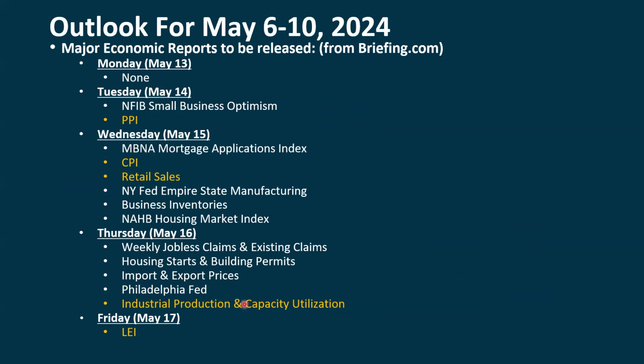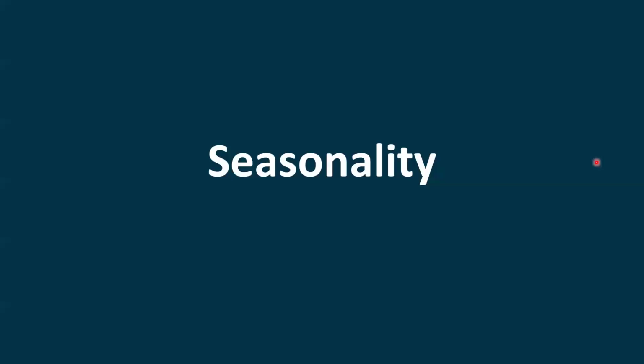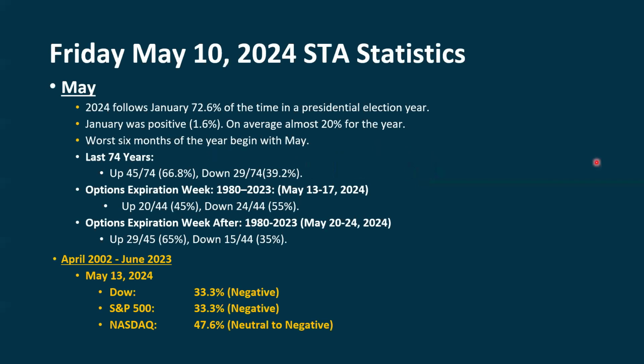And we're going to get industrial production and capacity utilization on Thursday, and then the leading economic index will be coming out on Friday. Here's also another calendar chart, but nothing from Monday's session. Powell is going to be speaking on Tuesday, and then there's the forecast and what the previous readings were for some of these reports.